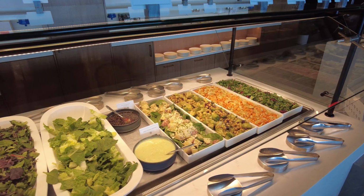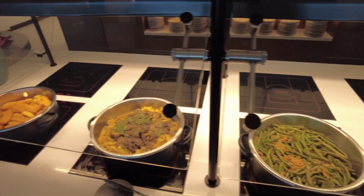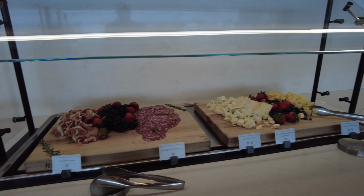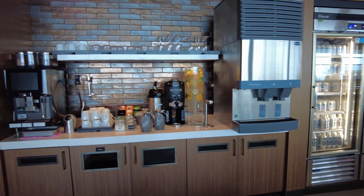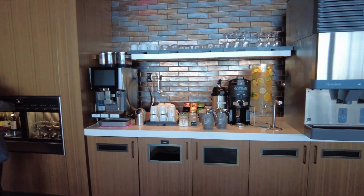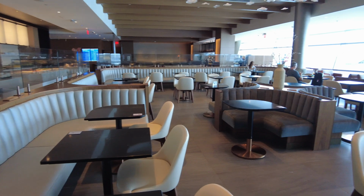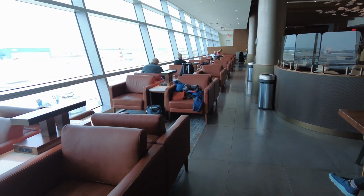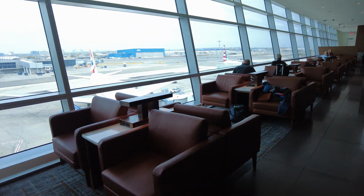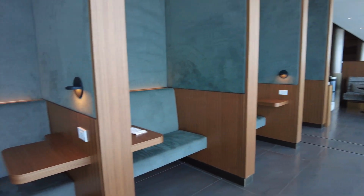Food-wise, it's another buffet here, with salads and hot food, which looks the same as the offering in Greenwich, and cheese, cold cuts, and sandwiches. Next to that is a drinks fridge, ice, a coffee machine, tea, and a wine dispensing machine. The main and largest part of the lounge is this dining area. You're flooded with light from the floor-to-ceiling windows, with more seating down here with views of the ramp. Tucked away around the corner is more private seating with the same views.